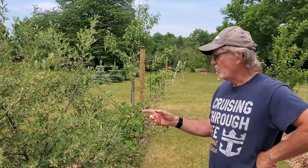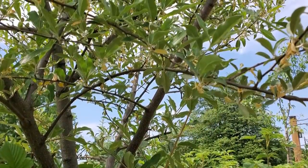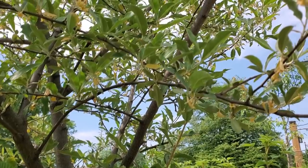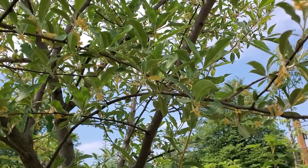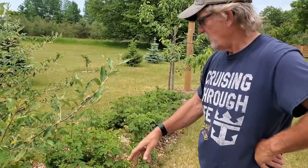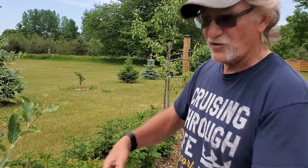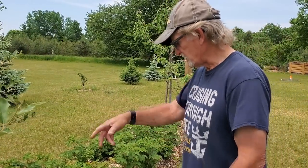Oh, this is an olive. It gives little berries. They're supposed to be really good for you. It's got lots of flowers. It was packed. I got the comfrey in here too. Comfrey on that side. When it rains, it acts like a funnel. It funnels towards the trees. So when it rains, they get a lot of water.